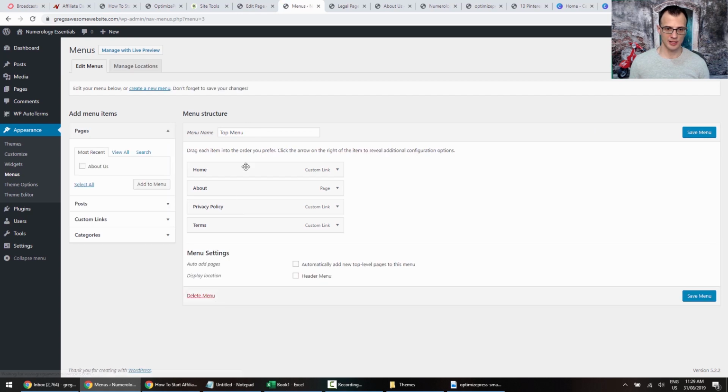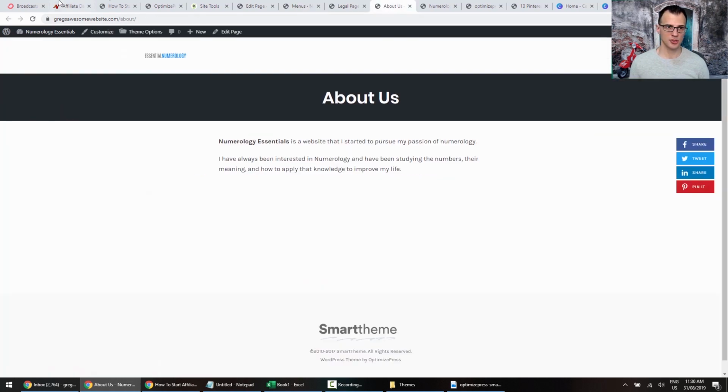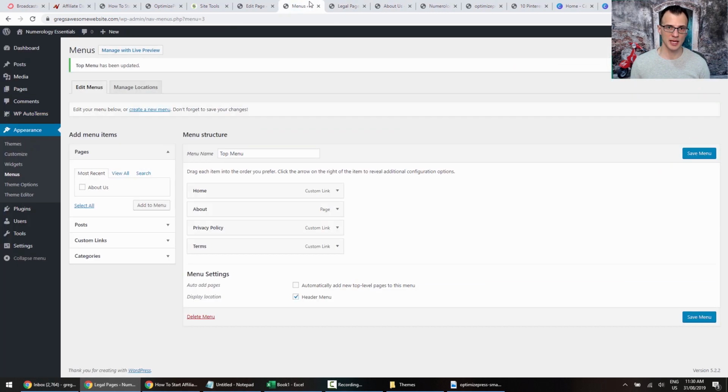What we want to do is group them under a drop down, but let me just show you first of all what it will look like if we just use this. So display location will be header menu. Let's go save menu, and let me show you what it will look like if we refresh the page. So see, now we've got this menu here at the top: Home, About, Privacy and Terms, but we want to group Privacy and Terms into one drop down item.